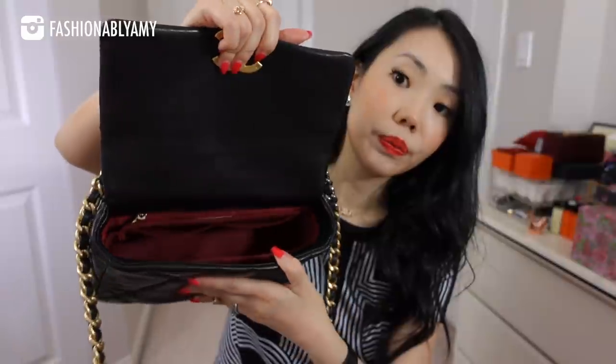In terms of structure, because I know this is one of the main concerns for most people, obviously it doesn't have the same structure as a classic flap. If you look at my bag, it doesn't look too crazy or anything like that. It doesn't sag or do anything too weird, except where my hand is sitting right now. And that is because I do store it with an organizer inside. So I do use a custom organizer.